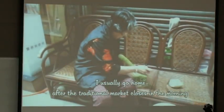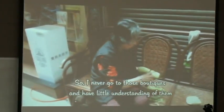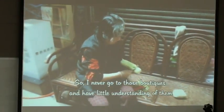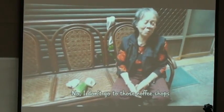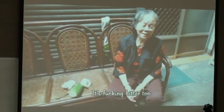I usually go home after the traditional market closes in the morning, so I never go to those boutiques and have little understanding of them. Now I don't go to those coffee shops. It's expensive. It costs about $100. It's bitter too.